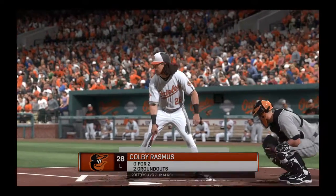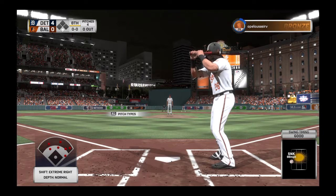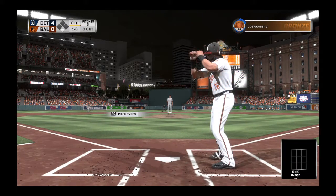Digging in, Colby Rasmus. He comes in 0 for 2 thus far. Right fielder, Colby Rasmus. Infield in the overshift here. Now the pitch. And this one's nowhere close as that bounces to the plate for ball 1.